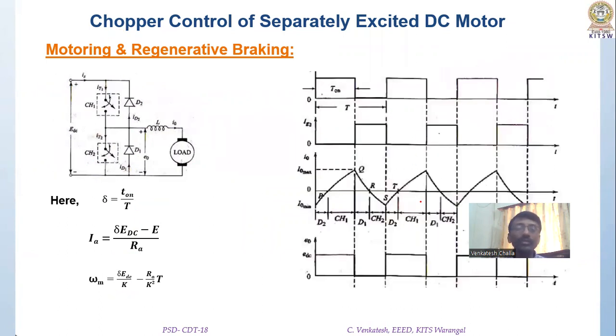If you see the waveforms, it will be like this. You can see here when the gate pulses IG1, IG2 are given, CH1 is on. When CH1 is on, output voltage will appear here. And when CH2 is on, output voltage will be zero. So this is how you can see here.